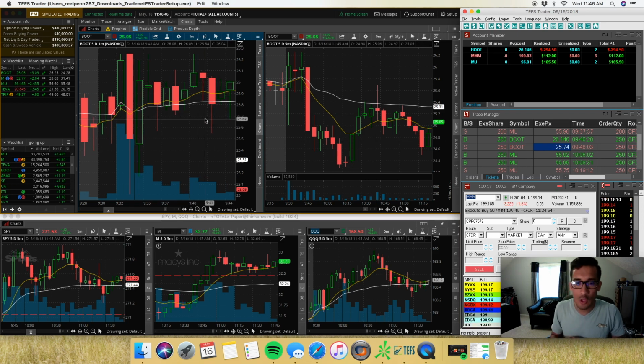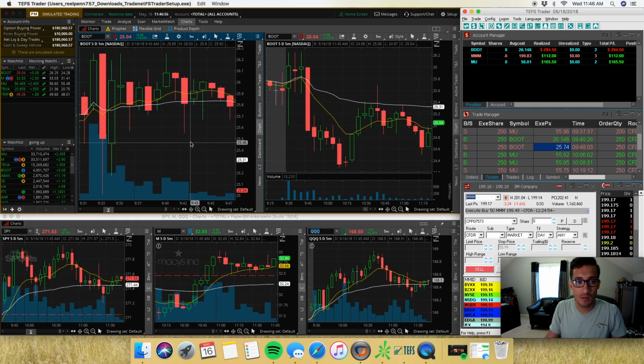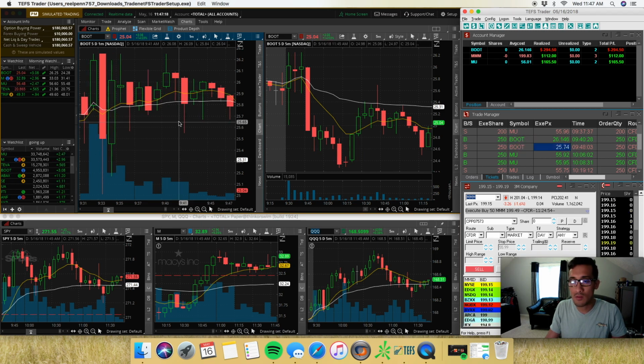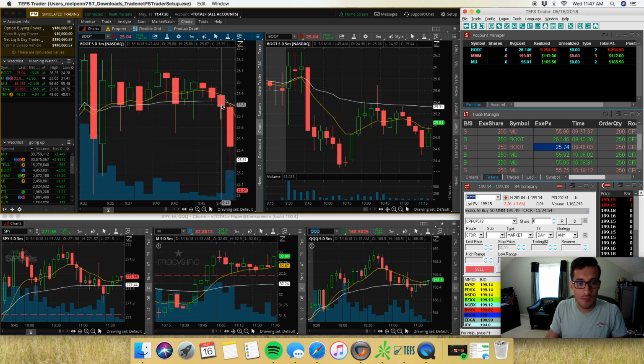With both of them, it looks like I should have held them a little bit longer, because they both ended up coming back near my entry, or at least a little bit higher. The first one came back up to my entry and above, and this one came up above 26. I should have held it a little bit longer, perhaps at least a minute or two, to be able to get out on it. But let's see here. So I got filled then, and I got out at 25.48. Okay, actually, never mind. I didn't end up holding it.